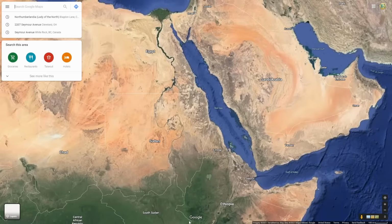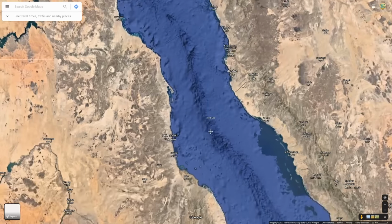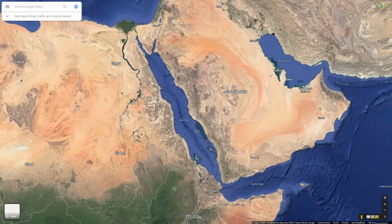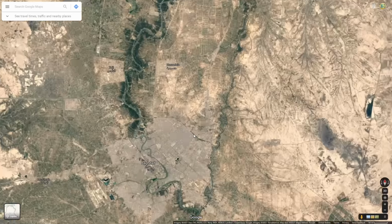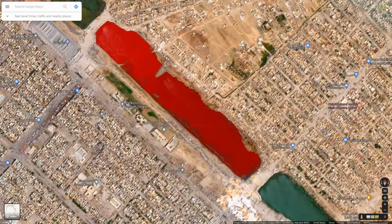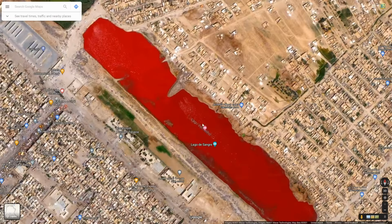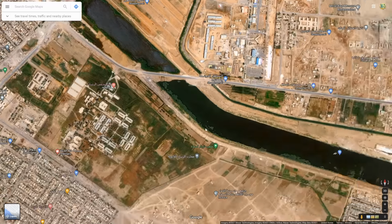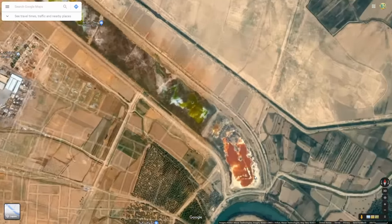Red Sea. So at first I thought this entry was just referring to the Red Sea, but as far as I can tell, nothing Red Sea related is particularly notable on Google Maps. What it could be referring to is this red lake you can find in Baghdad, Iraq. No one on the internet seems to be 100% certain why this lake is red, but I've seen people speculate that it could be some sort of algae in the water or it's from sewage.